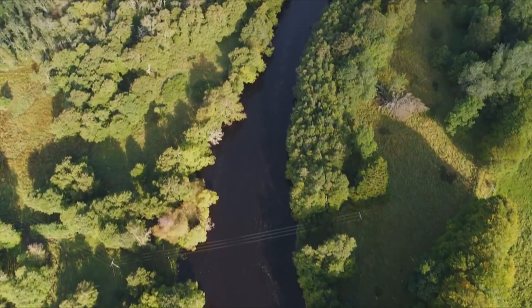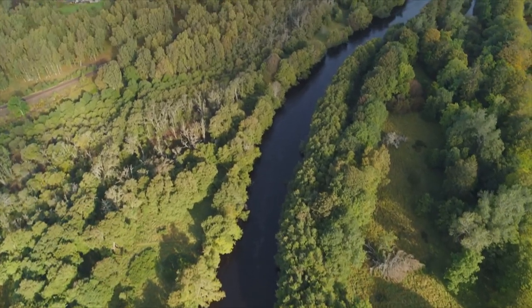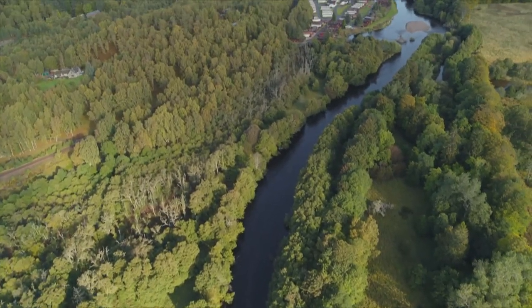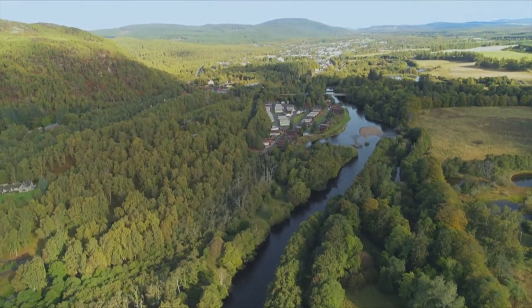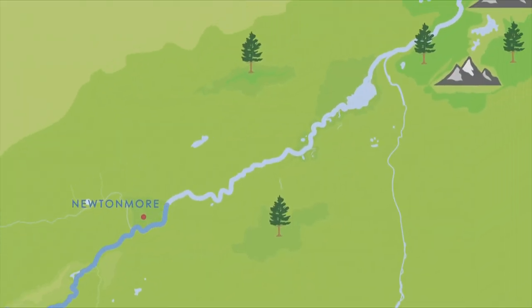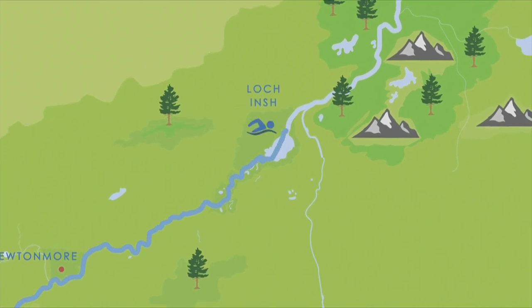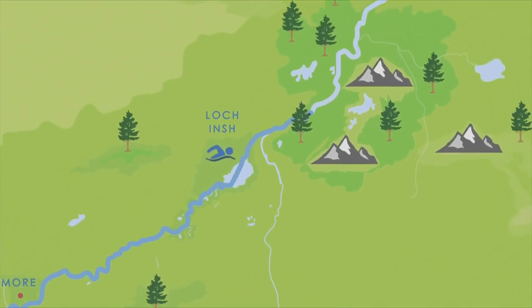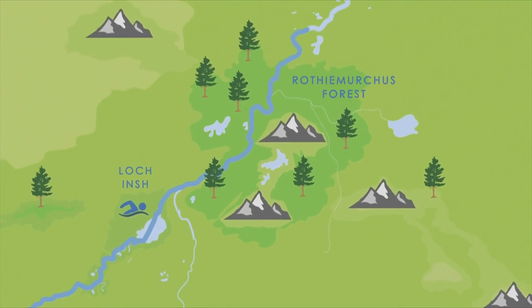Wild, pure, and fast, the mighty Spey is sweeping us through the dramatic landscapes of the Highlands towards the most ancient forest in Scotland. The river is carrying us east to the clear open waters and beauty of Loch Inch. Then it's through the mountains and into the ancient world of the great Rothiemurchus Forest.